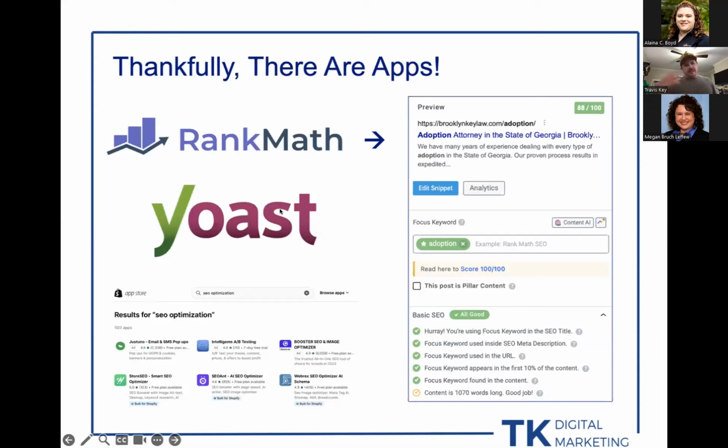So I said all that to say this. You're probably wondering as we're going through all that, well, where do I do this on my website? How do I keep up with all this? Well, thankfully, there are apps that can help. For WordPress sites, there are some really good SEO apps out there. I've got a screenshot over here that shows you what the apps look like within WordPress. I'll go over that in a minute.